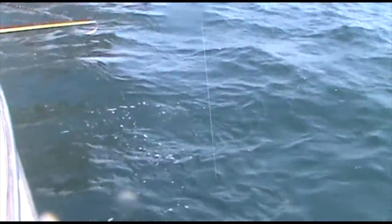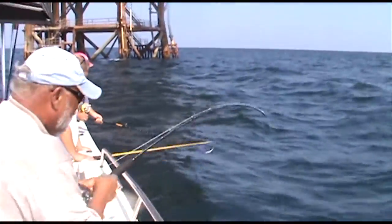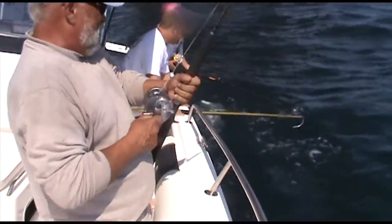Bulldog him, son. Bulldog him. Ooh. That's a good little pole on a little old stub stick. Shimano.